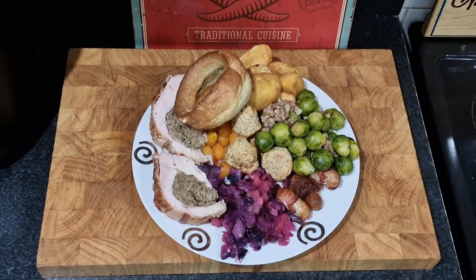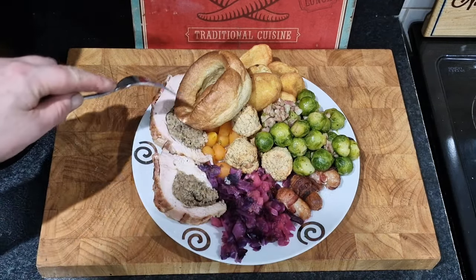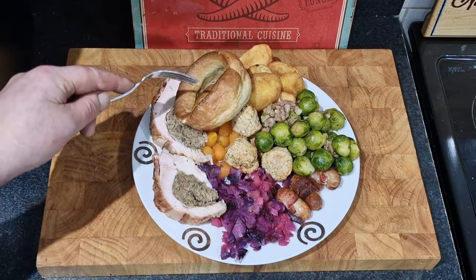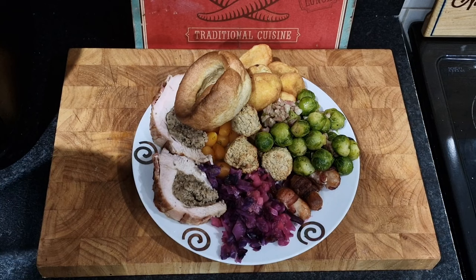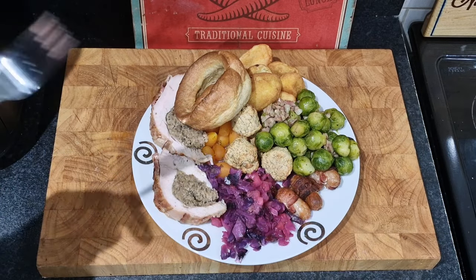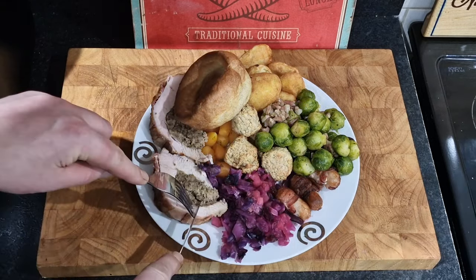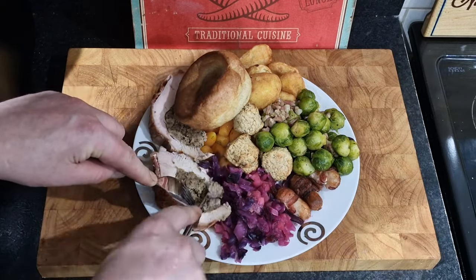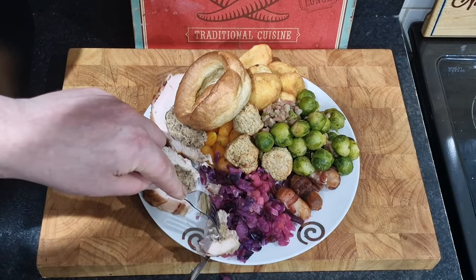There it is, brothers and sisters. Our Heron Foods £15 Christmas dinner. Now, apart from the odd pig in blanket, the roast potatoes and one of the Yorkshire puddings, Kieran had them. It's done three of us, so we're going to call it £5 each. But you know what I mean? You're not going to get a Sunday dinner or a Sunday roast for £5 each anywhere, are you?